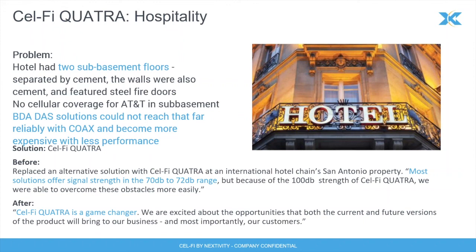Next up was a hotel. This was another one that had a solution already in place, but it could not reach the basement levels of this hotel where there's conferences and things like that and rooms. So they got this one up and running same day, is my understanding on this one. It was a game changer for them, as this integrator actually goes out to hospitality pretty strong.